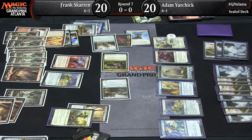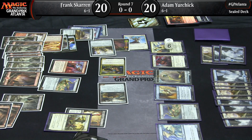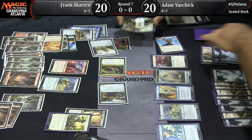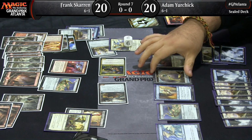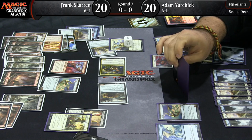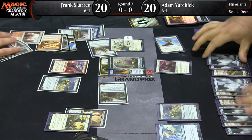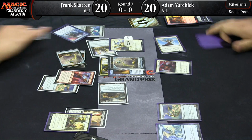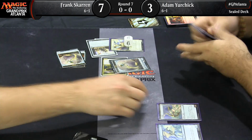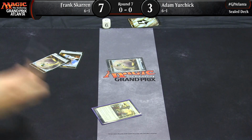All right, so we're going to take a look here at Frank Skarren and Adam Yurchick. Quite a lot going on on the battlefield. See the Bomad Bazaar barge down there. Looks like it had just attacked. Restoration Gearsmith getting in there as Adam lines up some blocks. Oh, just going to scoop him up. There's a life totals update. Whoa. Oh, there's an invention.